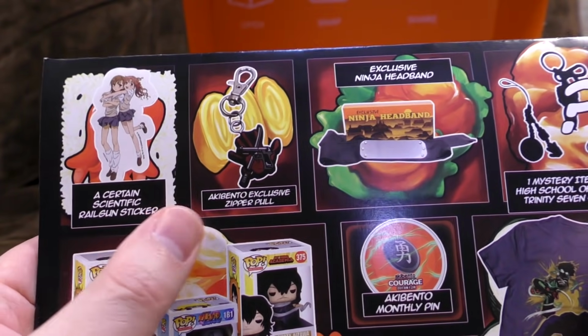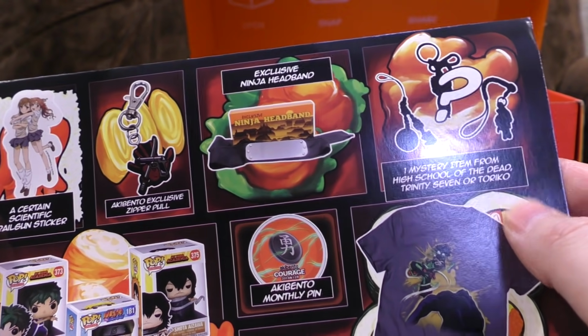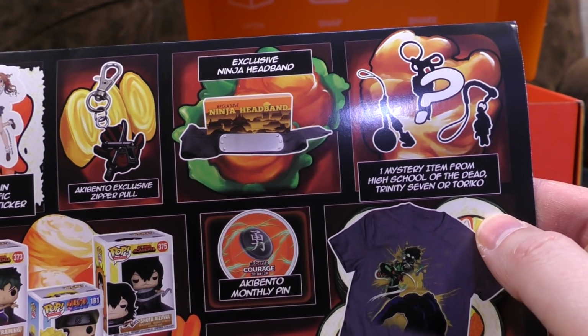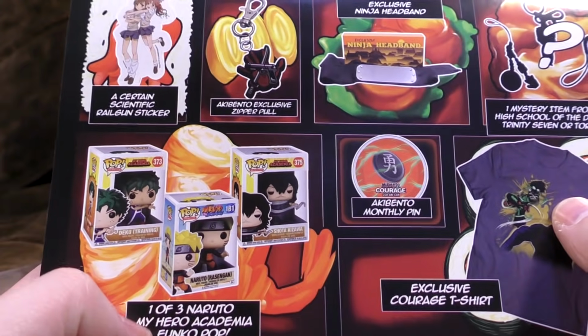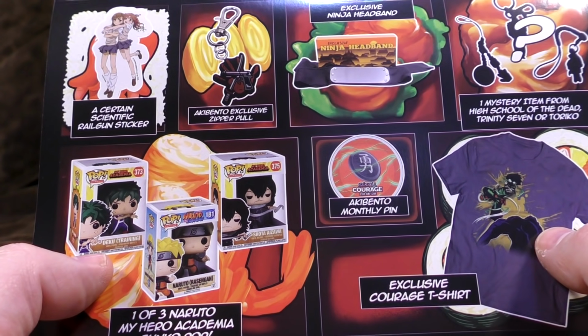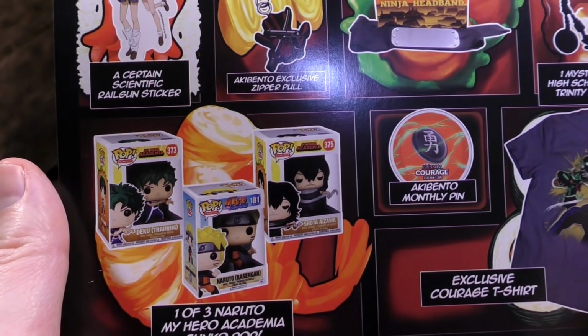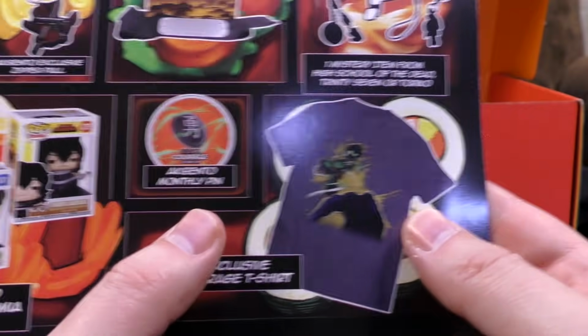What clues can we divine from the magical legend in here? Certain Scientific Railgun sticker. Yeah, we'd work that one out. Akibento exclusive zipper pull. Yeah, we knew what that was. Generic ninja headband. One mystery item from High School of the Dead, Trinity Seven, or Toriko. One of three: Naruto, My Hero Academia, Funko Pop. What? Oh, I see. It could have been Naruto or My Hero Academia. I thought they were implying they were the same thing, and I'm like, even I know that's not right. And an exclusive territory. We've seen all that.